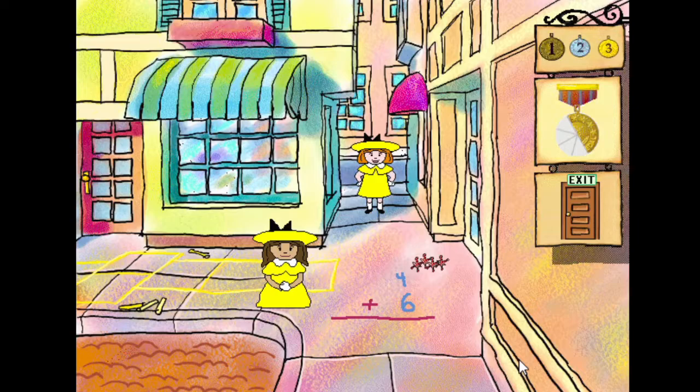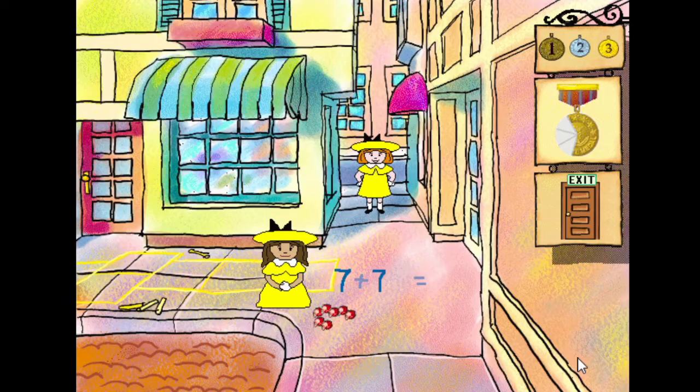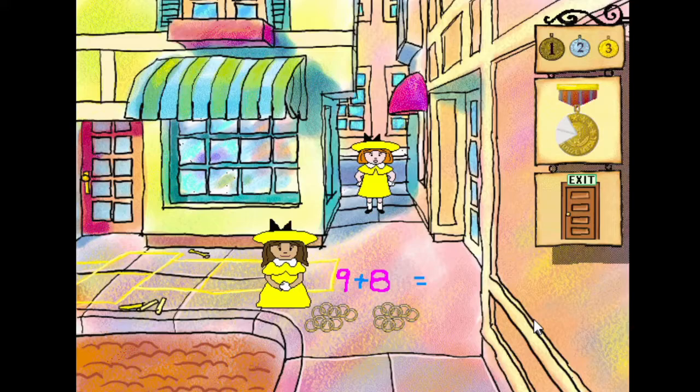I have these jacks. I also have these. How many treasures are there all together? Don't you love to learn? Me too! I have these beads. I also have these. How many treasures are there all together? D'accord! I have these rings. I also have these. How many treasures are there all together? Don't you love to learn? Me too!